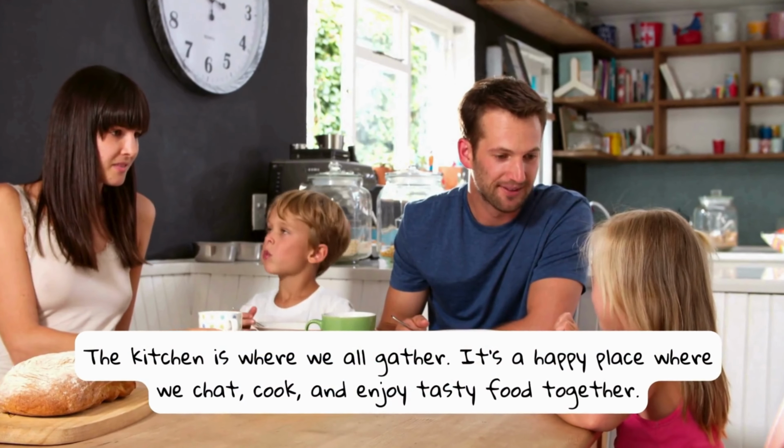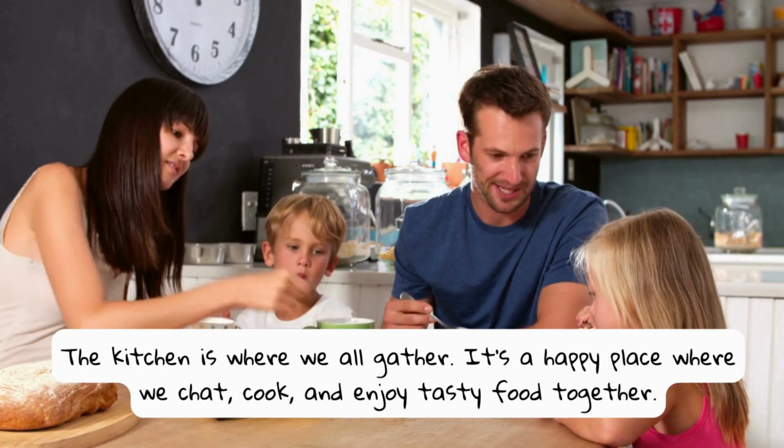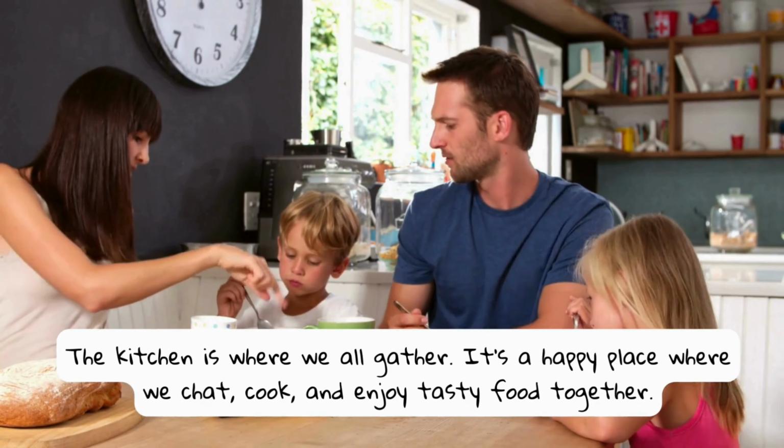The kitchen is where we all gather. It's a happy place where we chat, cook, and enjoy tasty food together.